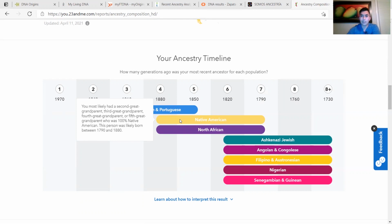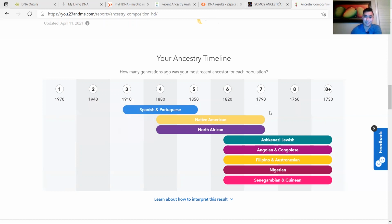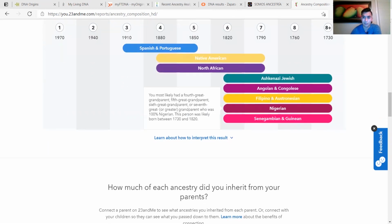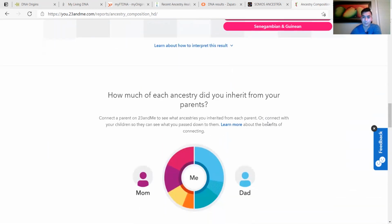I don't know who my ancestors will be 100% because when I do the genealogy, they just say if they're indigenous or if they're not, right? Supposedly they'd be 100%, but I mean, the priests kind of eyeballed that. So it's pretty interesting stuff. Here it says I would have had a 100% Jewish ancestor between 1730 and 1820. So 4th, 5th, 6th or 7th great-grandparent or greater. Pretty interesting stuff right here to play around with.